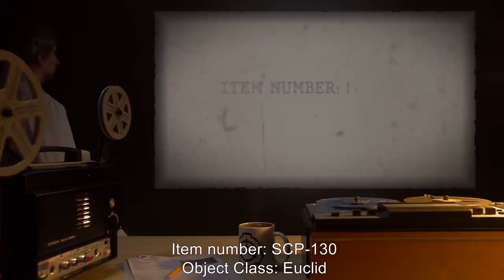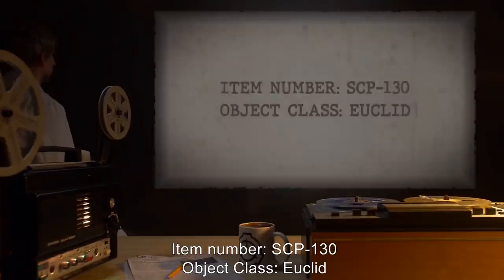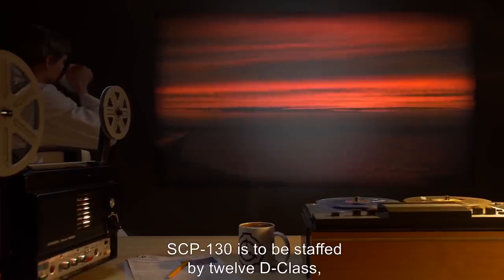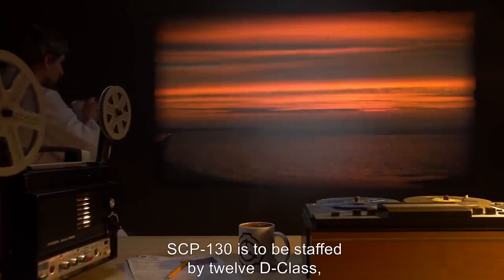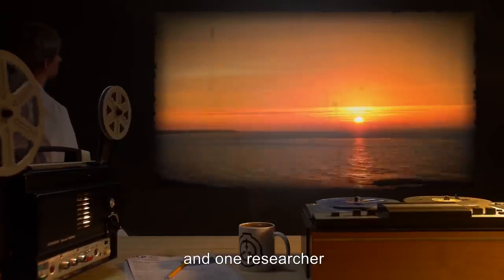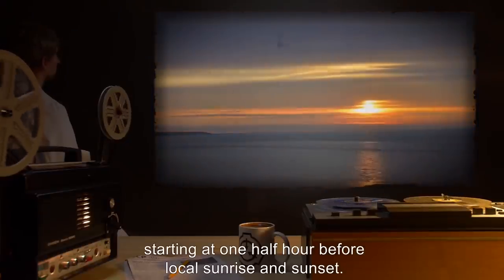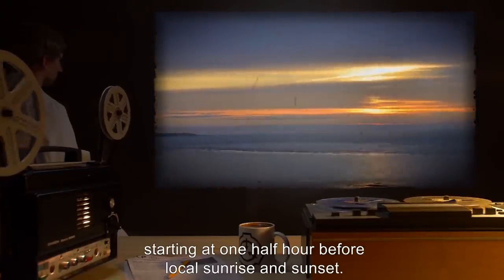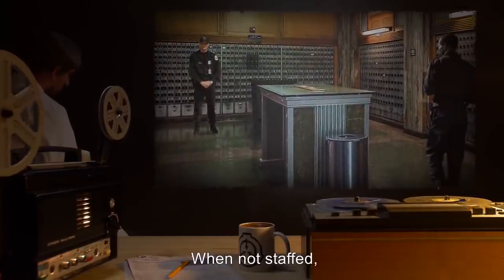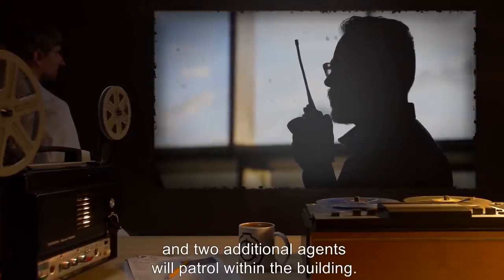Item number, SCP-130. Object class, Euclid. Special containment procedures. SCP-130 is to be staffed by 12 D-class, 6 security agents, level 2/130, and 1 researcher, level 3/130, twice per day, starting at 1/2 hour before local sunrise and sunset. All staff are to be appropriately uniformed. When not staffed, 2 security agents will remain in the lobby, and 2 additional agents will patrol within the building.